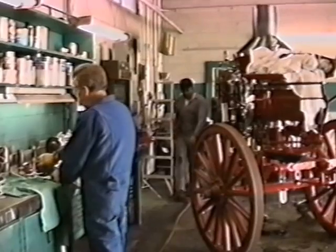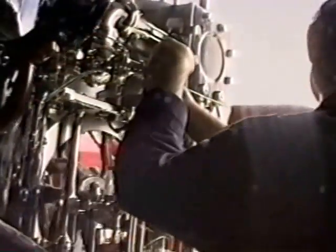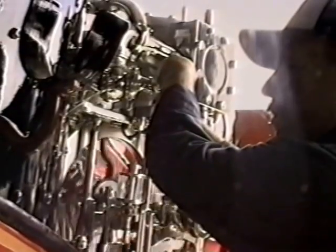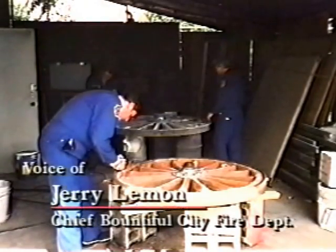I sought out my former boss and good friend, Chief Lemon, from the Bountiful Fire Department, and went in and talked to him, and he kind of gave me a funny look and said, "Let me see what I can do," and that's what he did. Okay, I thought it'd be a morale builder for the fire department.